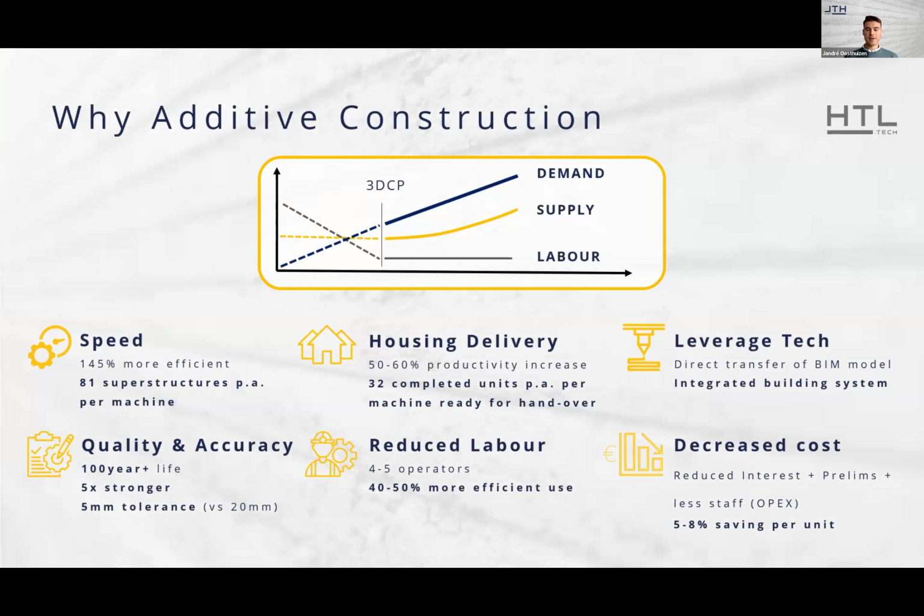So with the ever increasing demand for housing and sort of labor being non-existent at the moment, we aim to streamline the supply of housing. And we do this by increasing the construction speed. So we're about 145% more efficient than traditional methodologies at the moment. So with this increased speed, we can accelerate the delivery of housing. And we do this by leveraging technology, ensuring quality and accuracy whilst reducing labor and decreasing costs.